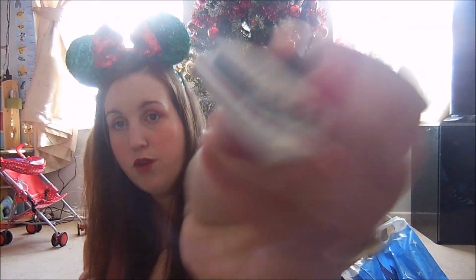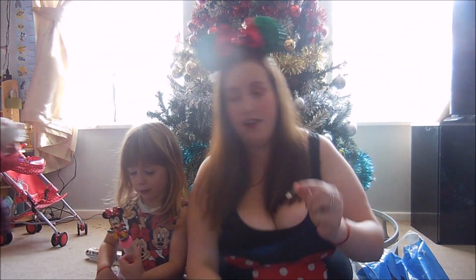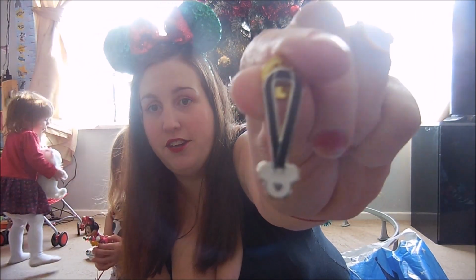So a yellow would have been €9.99, so I think a green was like €7.99. I did also trade 2 pins while I was there. So I got the boat for my transport collection, and I also got the lanyard too.